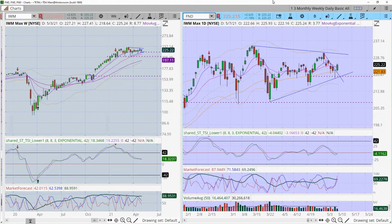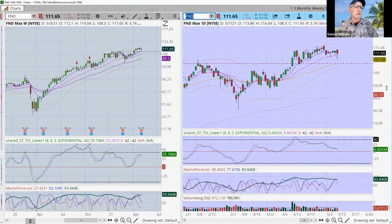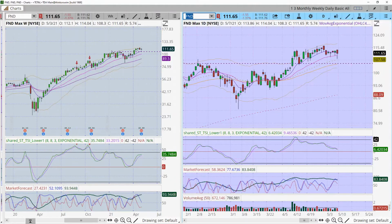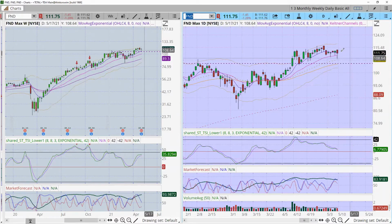Floor and Decor. Okay, what's going on with it? I've got the daily on the right, the weekly on the left. Tell us about it. Okay, Floor and Decor is going to show up on my list most likely this weekend. I prepare the Delaware focus list every week, and I select only from IBD 50, Big Cap 20, sector leaders and IPO leaders, and then I run a bunch of different screens. And this one came out very strong on the market split screen, and the earnings came out, I believe, yesterday, and they were pretty good. So I'm not worried about earnings for the next 3 months. And this looks like a good setup. So that's why I recommended this.